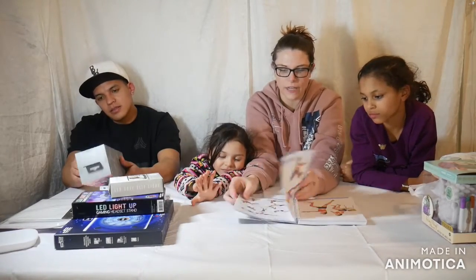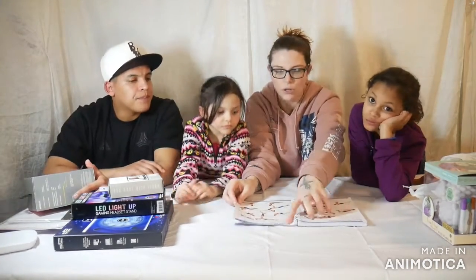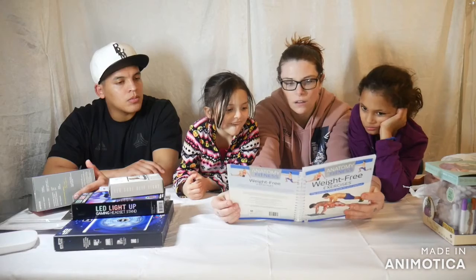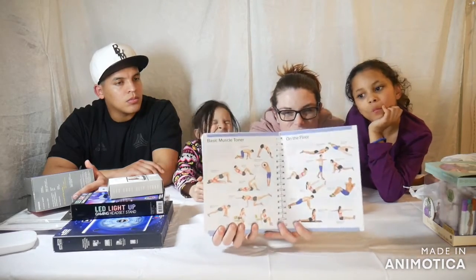So it's in different categories. Whoa, look at that one. Basic muscle toner on the floor. It gives quick little workouts.